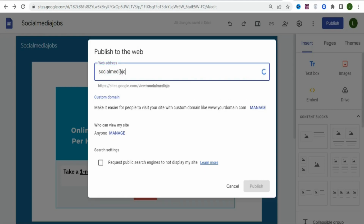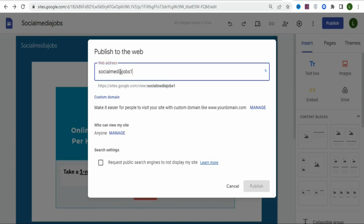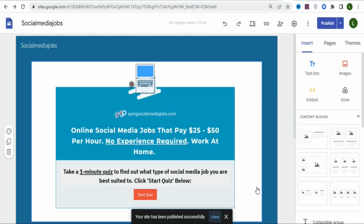Social media jobs. So that domain is not available. So let's add numbers 1. As you can see, social media jobs 11, that is available. Once it is available, make sure you check if it is private. You have to click here on manage so that you can select everyone. Once that is done, you are going to click on publish so that your website can be published. As you can see, it has been published.